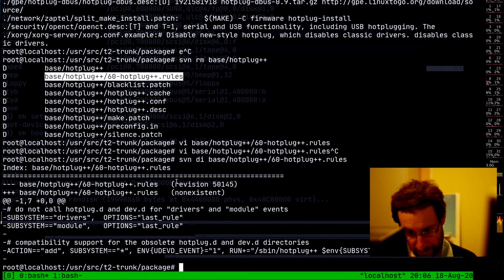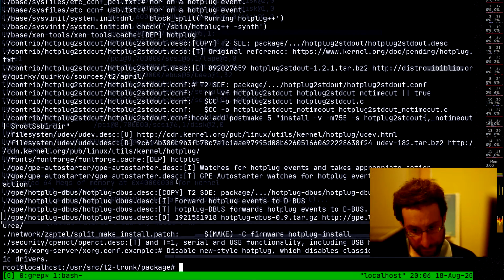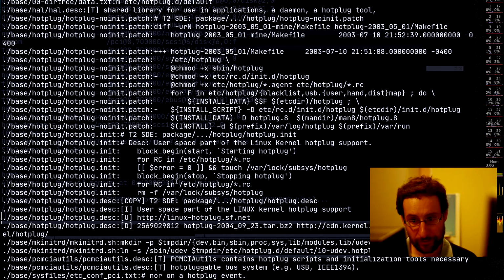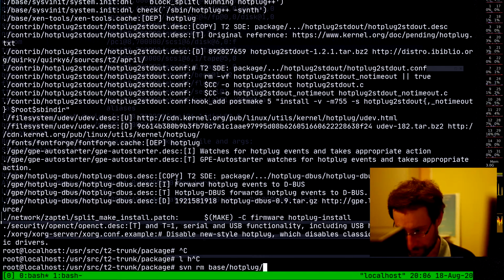So this is apparently udev stuff, and certainly not worth it at all. Actually, they say even base hot plug. Wow, there even still is. Yeah, let's delete this also in one go, because nah.